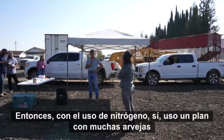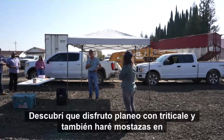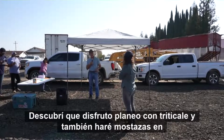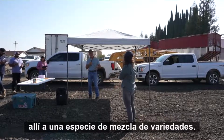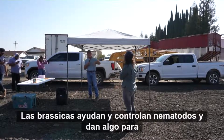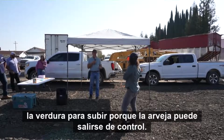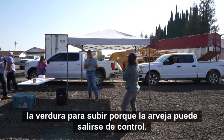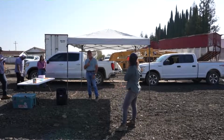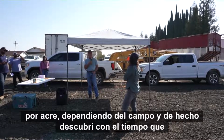Yeah, I plant a lot of vetches. I found I enjoy planting it with triticale, and I also will do mustards in there too, just kind of a variety mix. The brassicas help in nematode control. Then it gives something for the vetch to climb up, because vetch can get really out of hand. The vetches I'll plant anywhere from 60 to 100 pounds per acre, depending on the field.